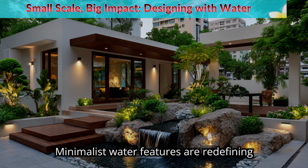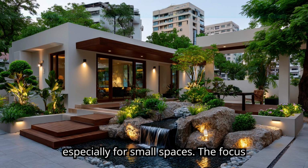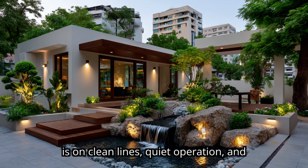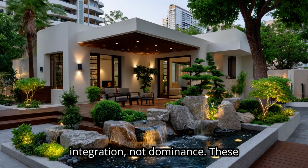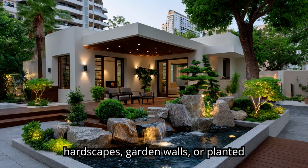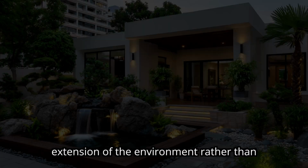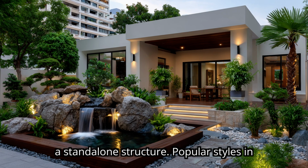Minimalist water features are redefining the role of water in outdoor design, especially for small spaces. The focus is on clean lines, quiet operation, and integration, not dominance. These features are often integrated into hardscapes, garden walls, or planted zones so they feel like a natural extension of the environment rather than a standalone structure.